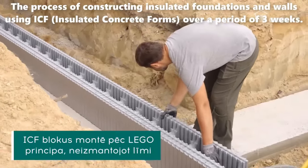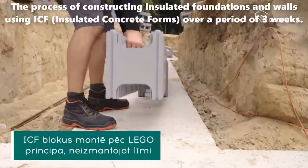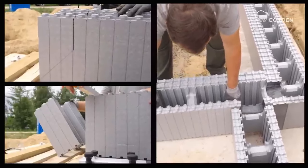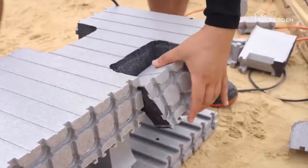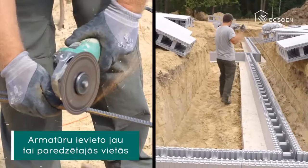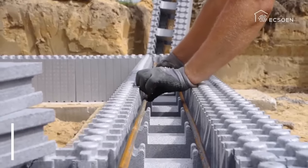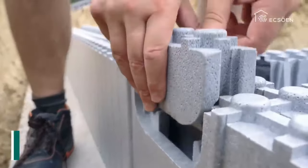The process begins by creating ICF blocks using the Lego principle, which involves interlocking blocks without the need for additional reinforcement. These blocks are made from expanded polystyrene EPS foam and are designed to fit together like a giant puzzle. While the Lego-style ICF blocks offer structural strength, reinforcing the walls is essential for added durability.